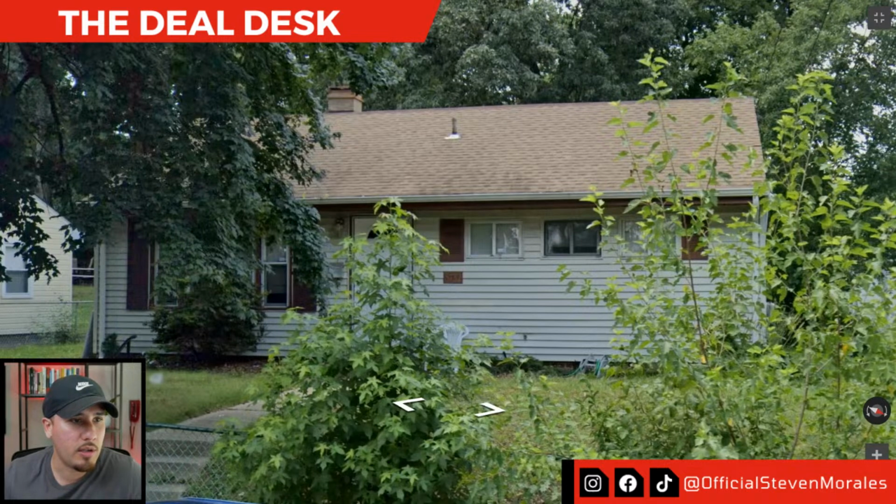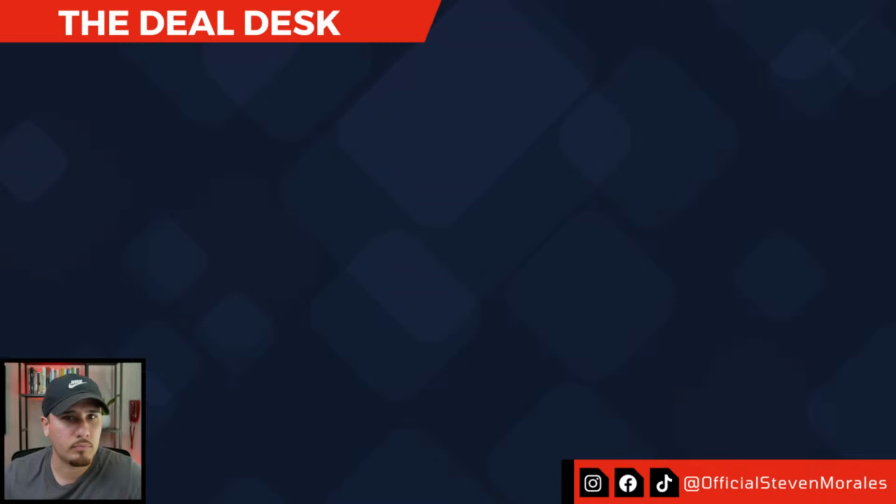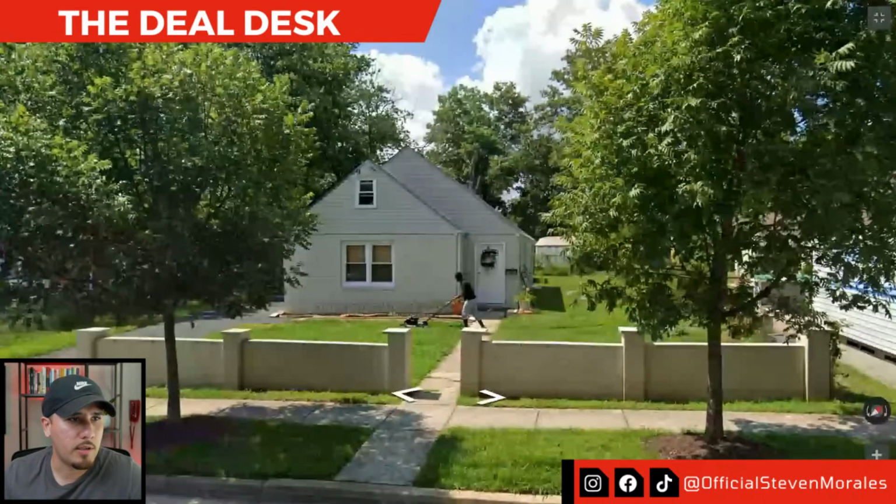Okay, let's go to the other one. It looks like you see another one in Parkwood, Hyattsville. Let's go to that one and see if they pick up. Hyattsville. So what is up with this one? Let me pull this up. Parkwood Street. This looks like it's also in very good shape. Maybe that's a homeowner cutting the grass there in the front. Okay, so this is the property.